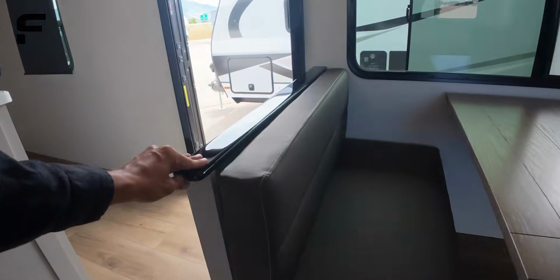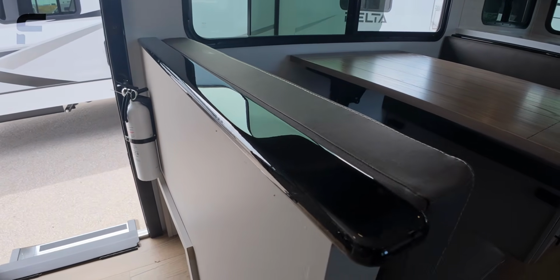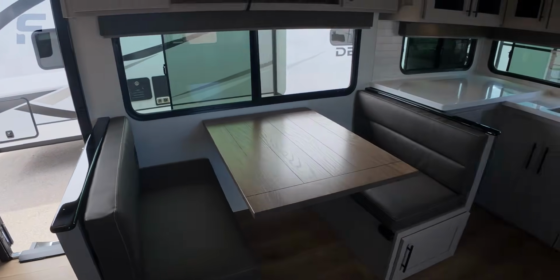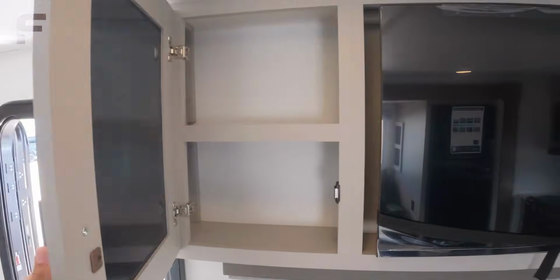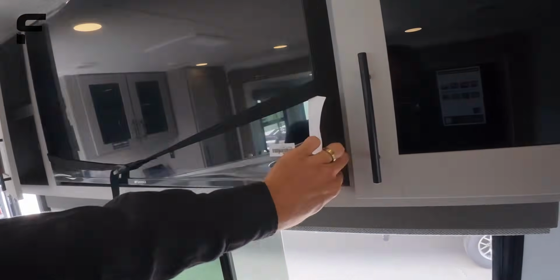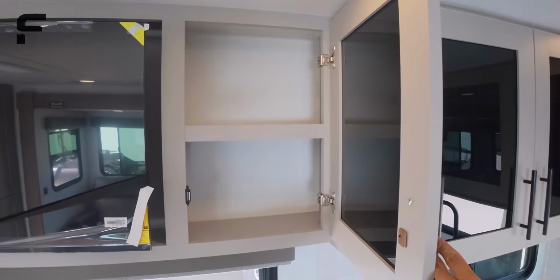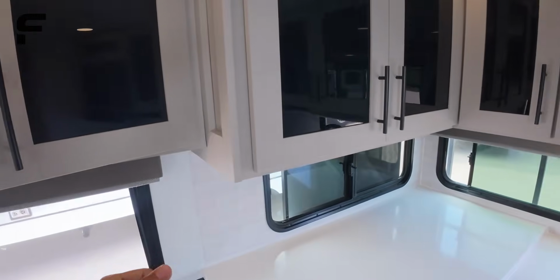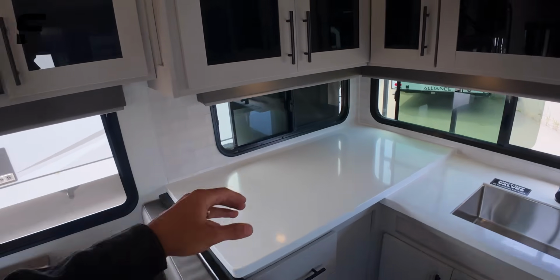Has like an interesting kind of epoxy poured top right here. Just gives it a little bit of a different look and character inside of this travel trailer than some other brands out there. Start going through some of our storage. Got just some shelving through here. Do have a little bit of shelving space back behind the TV if you want to put like a gaming console or something like that. And then going into the kitchen, solid surface countertops in this full-size Delta travel trailer.